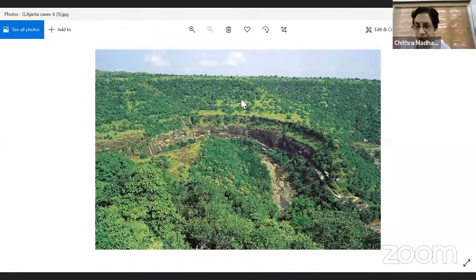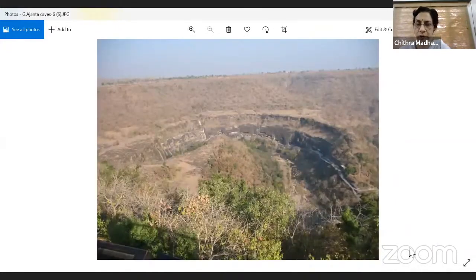We are jumping from place to place today. In Maharashtra, we are going to a place called Ajanta, which is also a UNESCO World Heritage Site. And this is a horseshoe-shaped ravine. And the Buddhists, as early as the 2nd century BC or even earlier, chose Ajanta as a place where they could dwell far away from the crowds where they could meditate.